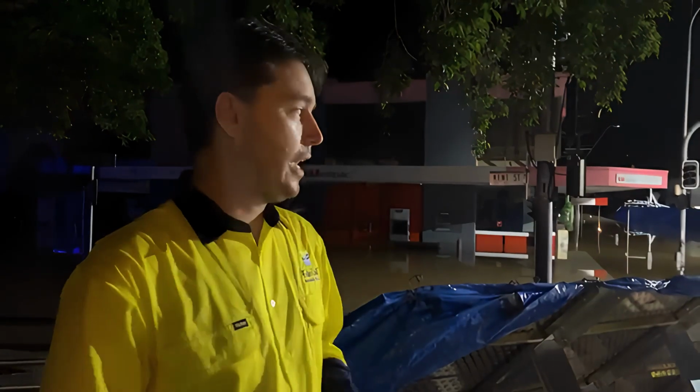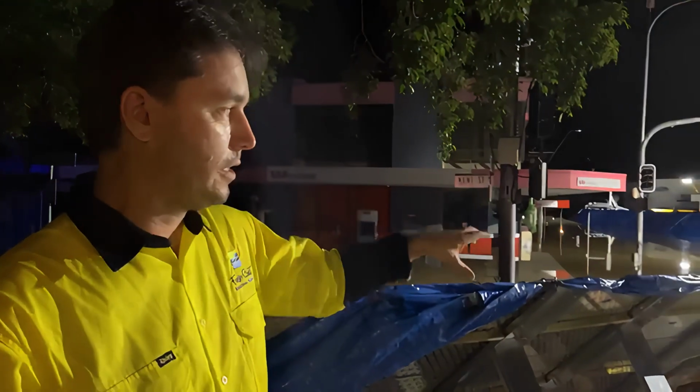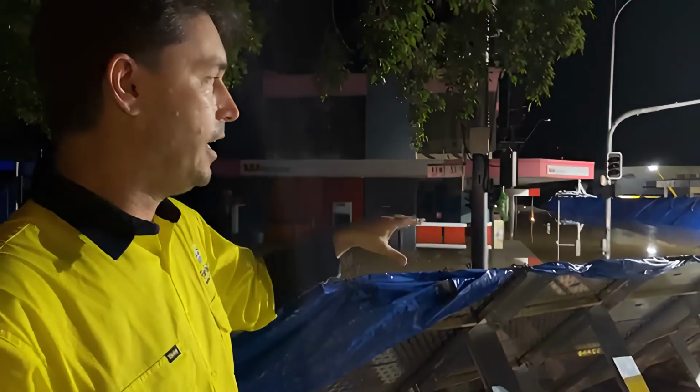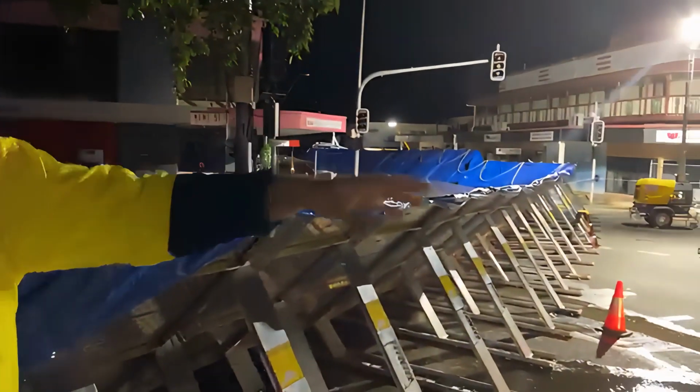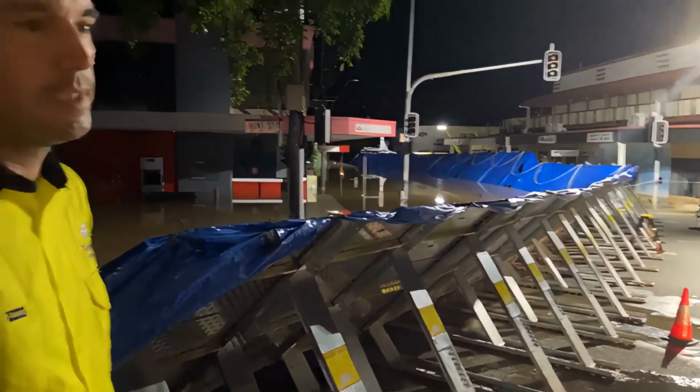I want to thank everybody involved right across the community. We have Red Cross volunteers like Jerry, whose house has flooded. They knew their house was going to flood and they still went and volunteered. The council workers who constructed this levee here in the CBD. As you can see, it has worked. The water is held back there and it's dry on this side of the levee here in the CBD.